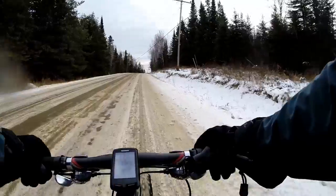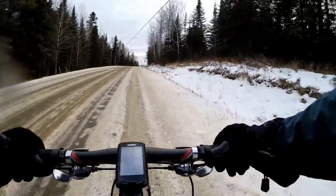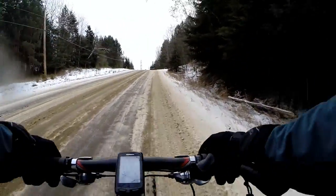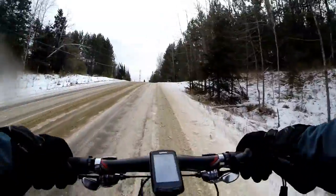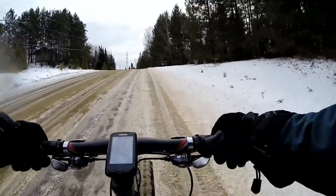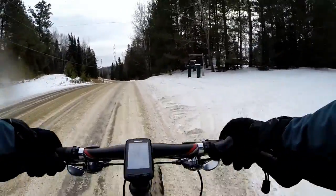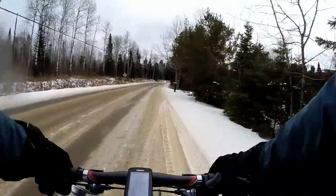Got another few K of this hard-packed snow and ice. That's all icy ice there. And then closer to town, it'll change to clean pavement. The last steep hill of the day. Not really enjoying these sections with all this ice here.